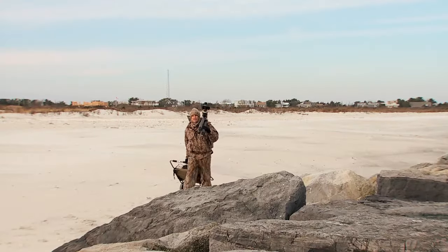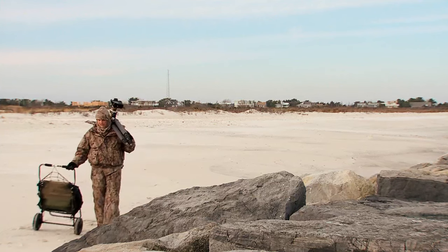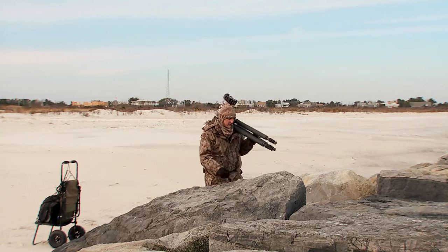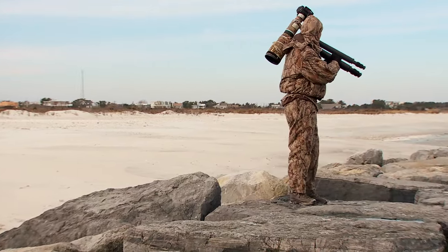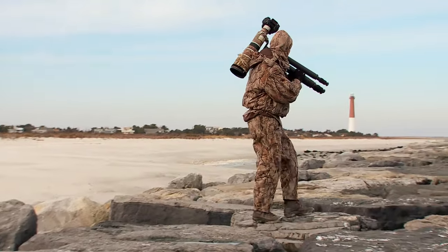All right, we're getting to the end of the jetty now, and I'm gonna just park this cart right here. It's a good idea to bring a cart with you when you come out here, especially if you're gonna come and spend the day. You got plenty of room to carry your lunch and all your gear. Let's ease up here on top of these rocks and see what we got.